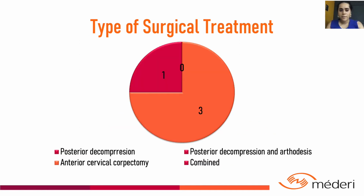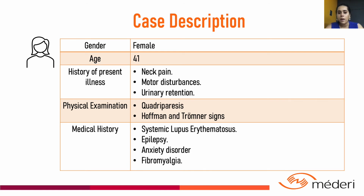4 patients received surgical management. An anterior cervical corpectomy with plate stabilization was performed in all of them. In addition, in 1 patient, an emergency laminectomy and decompression was performed due to progressive neurological impairment. Now I'm going to talk about one of the cases.